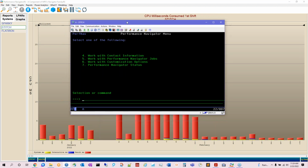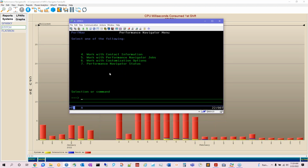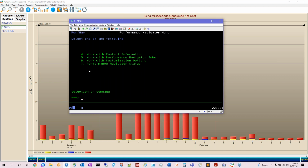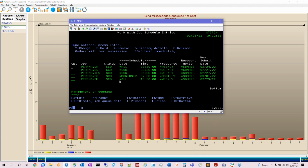Okay. So once you're done installing, you should be able to press F12. So you should be able to access our menu now. You'll do a GO EQG Live, PerfNav. And then the first thing you should check is if a job is scheduled, and that will be through option 5. And this should be what you see.